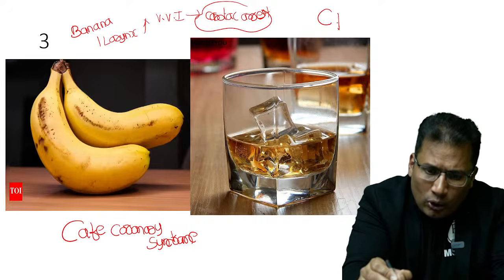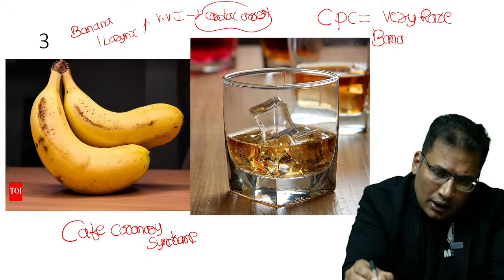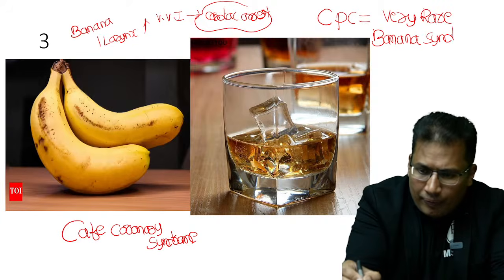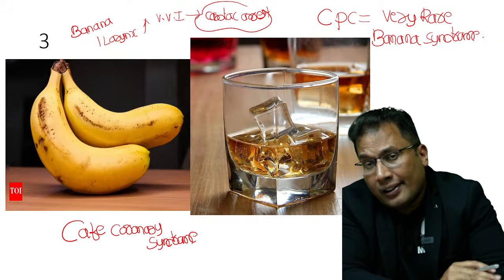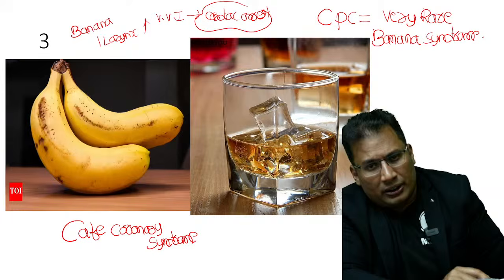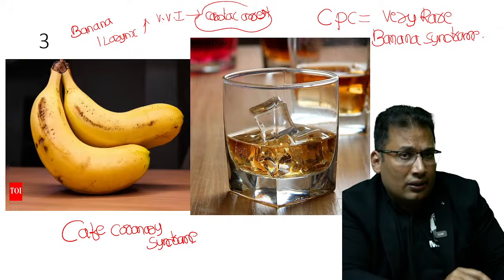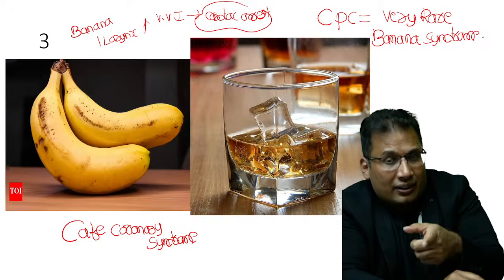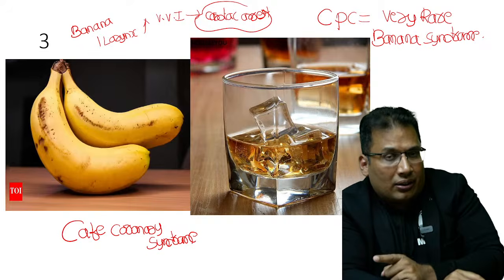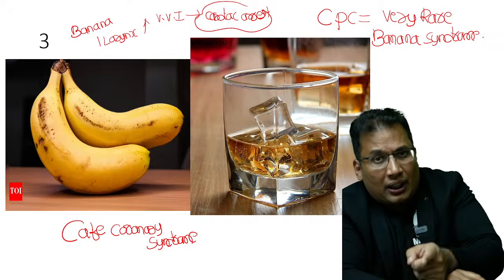So, cafe coronary syndrome is very uncommon, very rare. It is also known as banana syndrome. Okay. How to differentiate between choking and banana syndrome? In choking, CPC very common. Congestion, petechial hemorrhage, cyanosis very common. Banana syndrome, everything normal, nothing. Only history, taking alcohol in a bar and restaurant, sudden death, mimics like heart attack, coronary attack. It is known as cafe coronary syndrome, also known as banana syndrome.